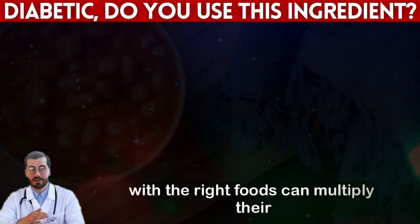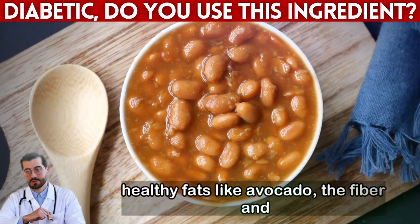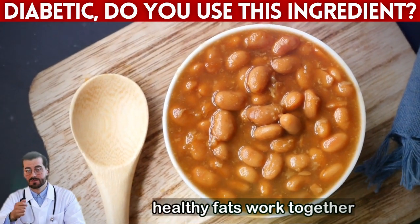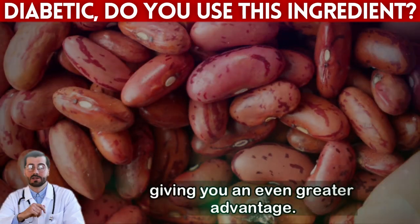Here's something few people talk about. Combining beans with the right foods can multiply their benefits. When eaten alongside leafy greens or healthy fats like avocado, the fiber and healthy fats work together to slow down sugar absorption even more, giving you an even greater advantage.